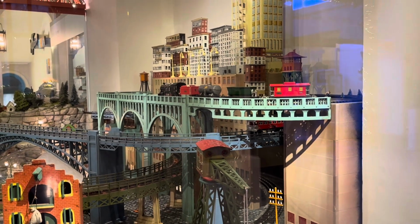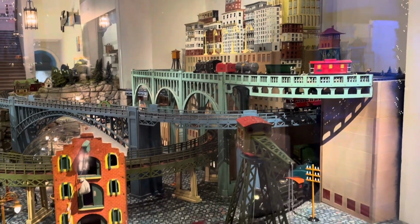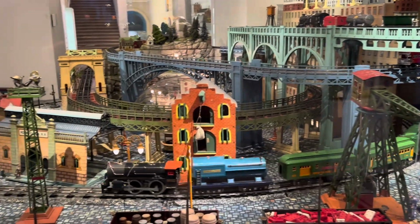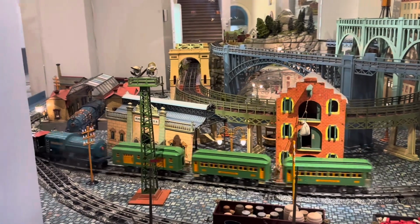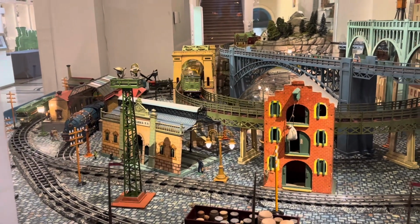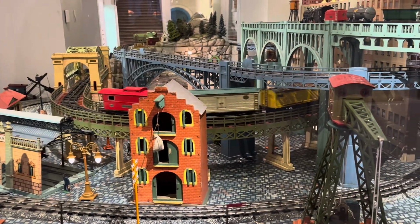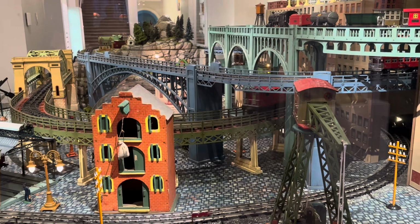It's a very nice layout and fun to see all these early trains. Even if it does have the wrong tender behind that little engine. I'm willing to overlook it. It's a toy. I mean, these are definitely leaning more into the toys than the model trains.